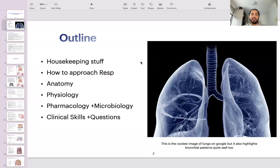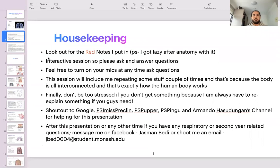tracheobronchial tree. So just a couple of basic things before we start the lecture. It's like housekeeping. How are you going to be approaching rest for the exams and in general? Then anatomy and physiology, because they make up quite a big chunk of your exams. Then pharmacology combined with micro, and then clinical skills through questions, pretty much. So look out for the red notes that I've put in. I'm not gonna lie, I kind of got lazy after anatomy with this, so I'll just let you know when stuff's important. But the red notes are meant to show you what stuff's important.